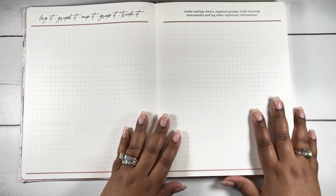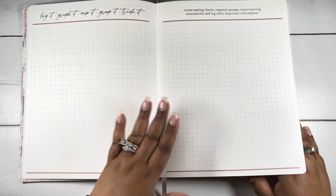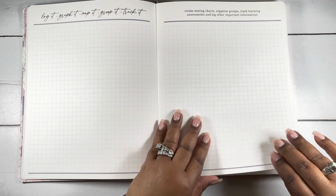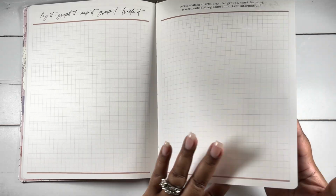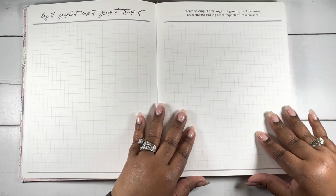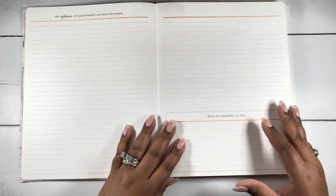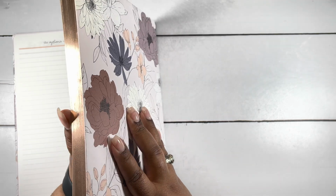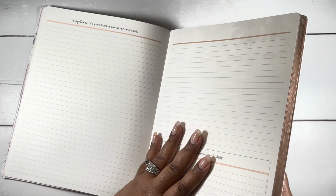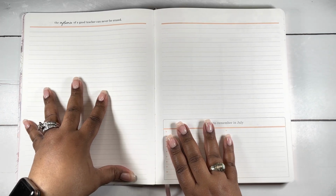So you also get 2 sheets of the graph paper. I love it. 2 different colors, but you get 2 sheets, which is actually 4 individual sheets of the graph, but 2 spreads of it. Then you go right into your month. Now, of course, this planner does not have tabs, and let me show you that real quick. Look at that. That rose gold is beautiful. And you have that around the whole planner. I love it. So it's set up just like the 8.5 by 11.